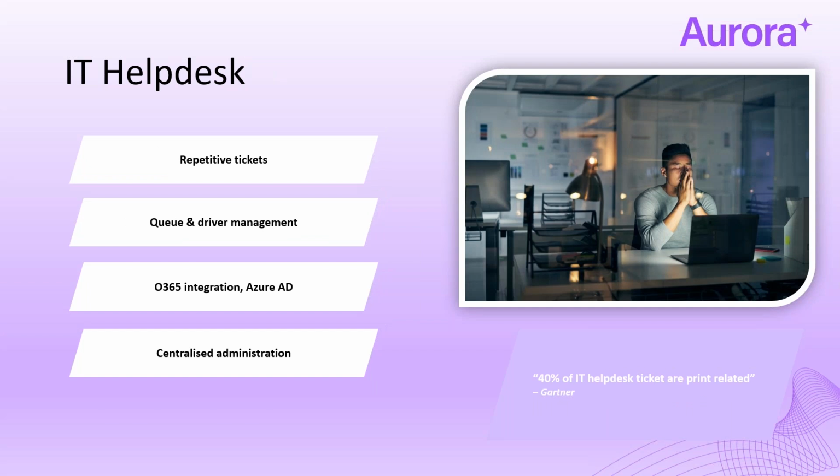So the next one we're going to focus on is the IT help desk. First thing is Printix automates routine printing tasks and manages printer settings, slashing the manual work needed to troubleshoot issues. With cloud-based print management, Printix makes printing simpler, reducing complexity that causes help desk tickets. It keeps printer drivers up to date and properly configured, cutting down on printing problems. It also handles print queues and drivers from the cloud. With automatic updates and self-healing features, this means fewer interruptions for users and fewer help desk tickets to deal with.